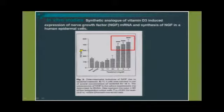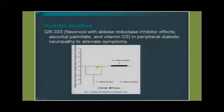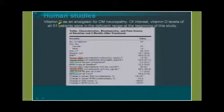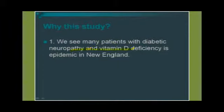Nerve growth factor was expressed in these people because vitamin D induces expression of nerve growth factors in the epidermal cells, and it's been shown to help neuropathic pain in a case report, with a nerve conduction study. So if you give them vitamin D, it alleviates their symptoms. And vitamin D is an analgesic in these patients. How many patients have diabetic neuropathy and vitamin D deficiency? We see many diabetics with neuropathy and vitamin D deficiency in New England, where she is.